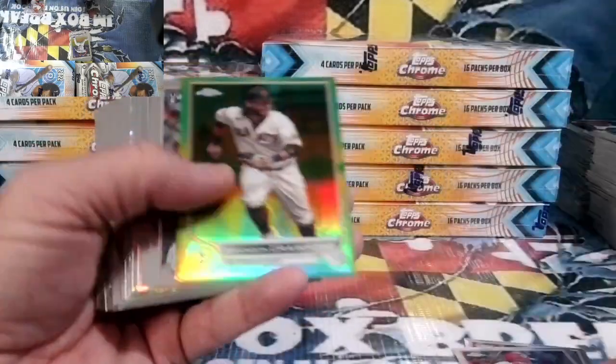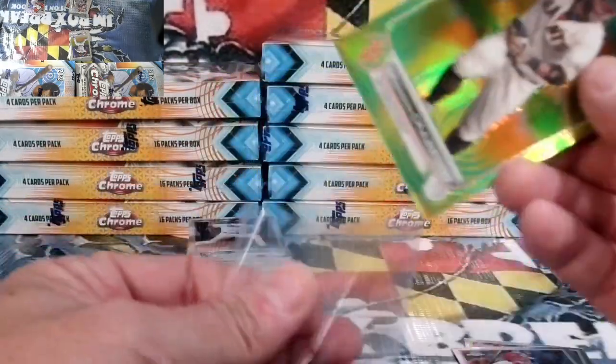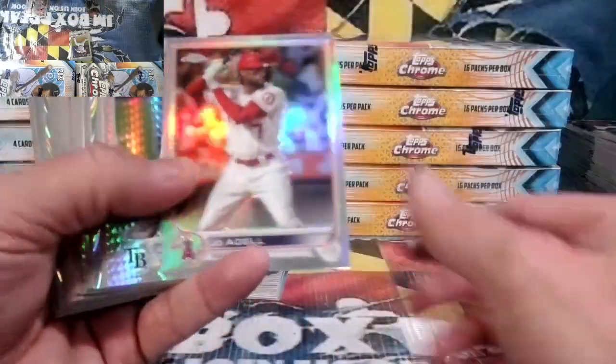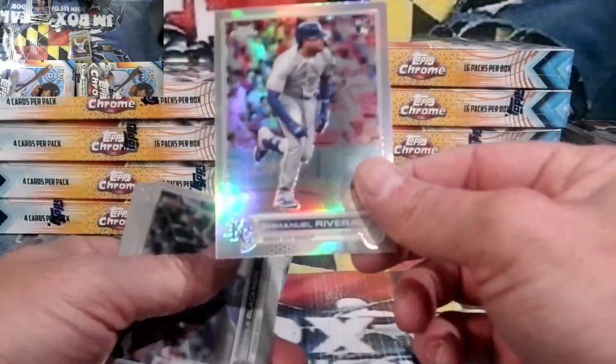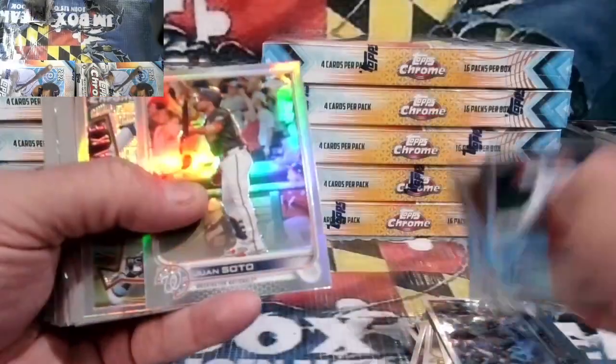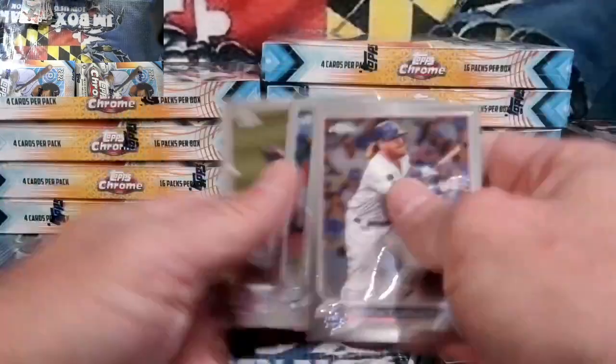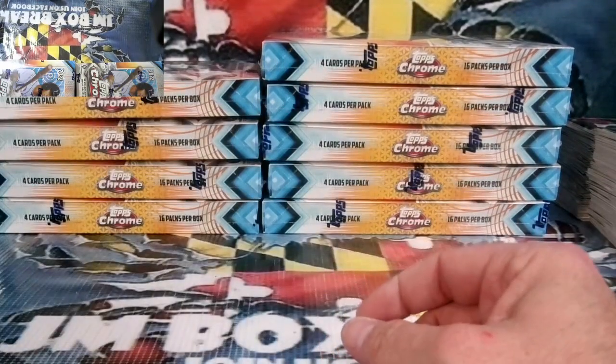Alright, box seven. We got a Brandon Crawford for San Fran in 99. I think that's a 99. Yep, it's green. Looks like a lighter green, but it's still a 99. We got Joe Adell, Shane Baz, Buster Posey, Austin Meadows, Joe Musgrove. We got Joe Musgrove again, Manuel Rivera. Franco. We got Juan Soto, Josh Lowe, German Marquez, Tyler McGill, Clayton Kershaw, Framel Reyes, Ryu. That's it for number 7. All right, number 8.